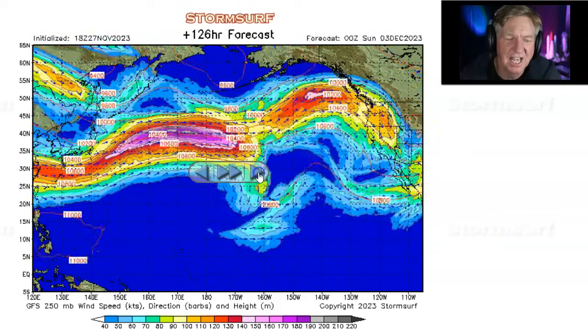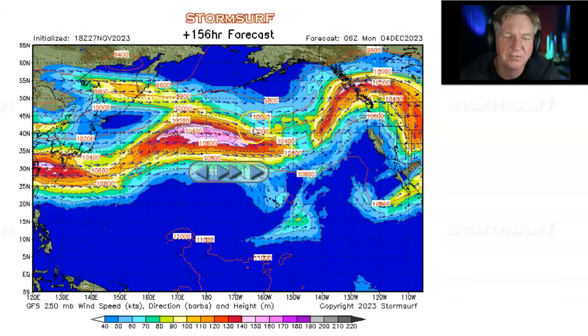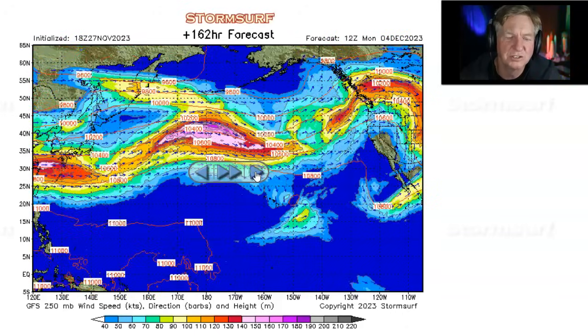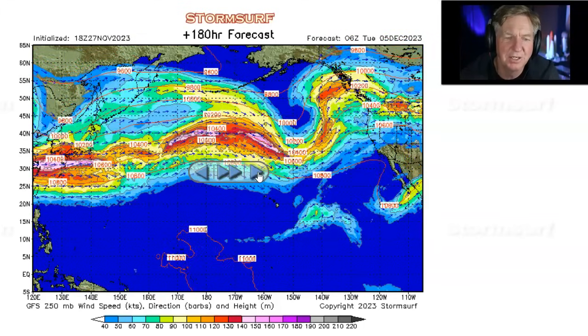As we get into Saturday, another trough starts digging out, being fed by 190 knot winds right there, offering support for gale development. That trough pushing towards the U.S. West Coast, fully getting developed as we get into Monday, and there we are a week out. But energy starting to fade back here to the west. Still potential in the atmosphere to support gale development.